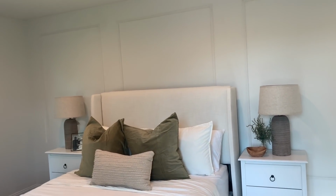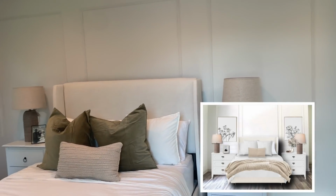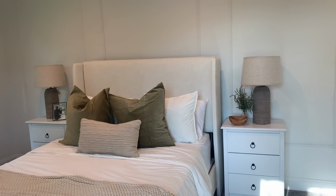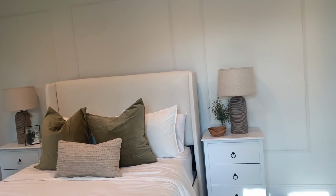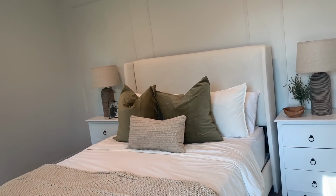As you can see, we decided not to put the pictures. My original plan, which I'll post up here again, was to put pictures on either side, but I decided not to do that because it wouldn't be center with the panels on the side, so I just thought it looked weird, and I just thought that the picture frame wall behind it was enough. So but you can definitely leave your votes down below.